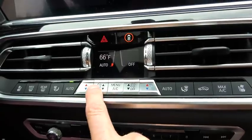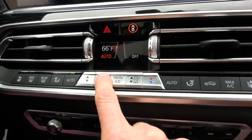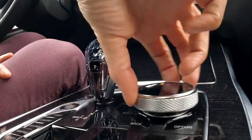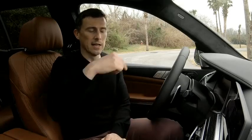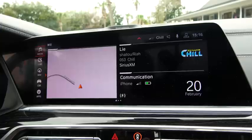I like the fact that you get metal switches here on the dash and you can control the climate control very easily and you get a nice digital display. In terms of the main infotainment screen, well, it's BMW's latest system, so it's nice and easy to use, and you can control it using the swivel wheel. You can control it using gestures like that to turn up the volume. Yes, you can control it using buttons on the steering wheel. You can control it using voice commands by going, "Hey BMW."